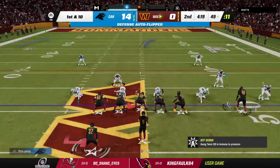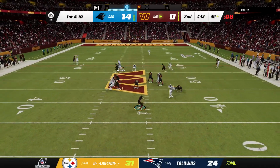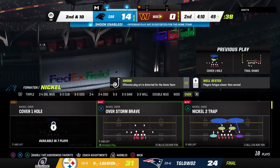This offense finding its legs now. Here's another 1st and 10. Out of the gun, they'll look to throw. Going for the deep ball. And incomplete on the deep ball.